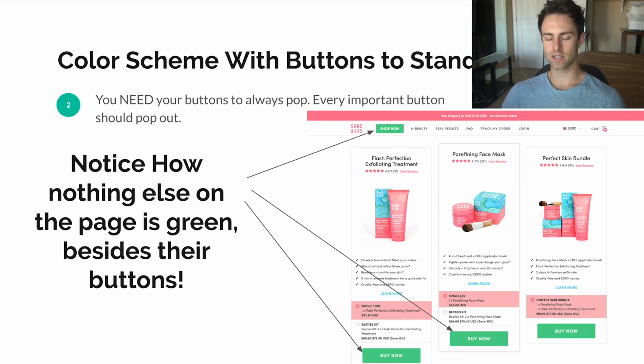Another thing is color schemes. When I was reviewing people's websites, when they're asking for a review in the ClickFunnels group, or when I see Shopify beginners, I noticed that everything is all over the place. You really want to have a focused color scheme, and the biggest thing is that you want to have one color for all of your buttons.